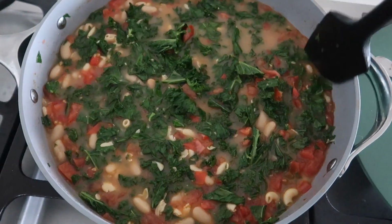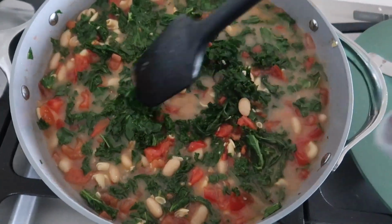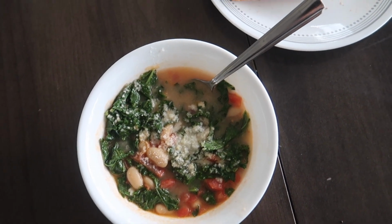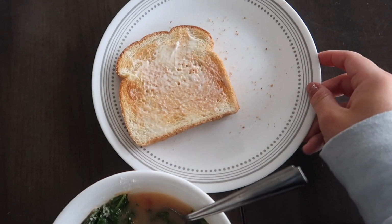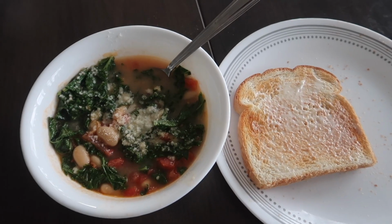It looks really good. I think it's done. You're just supposed to let the kale get to a wilt, but I just don't know how to tell when that is, to be honest. I added some Parmesan on top, and then it said to serve with fancy bread, and I didn't buy any, so I just toasted a white piece of bread with butter. It looks good.